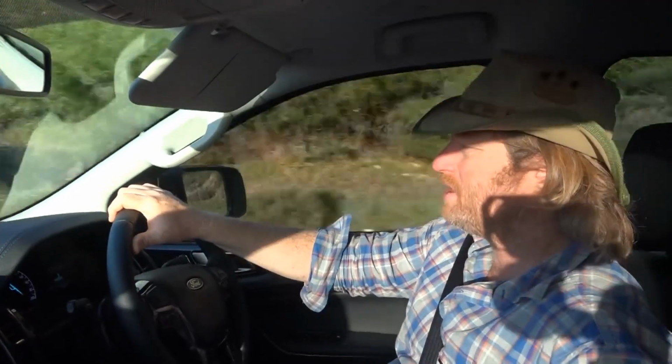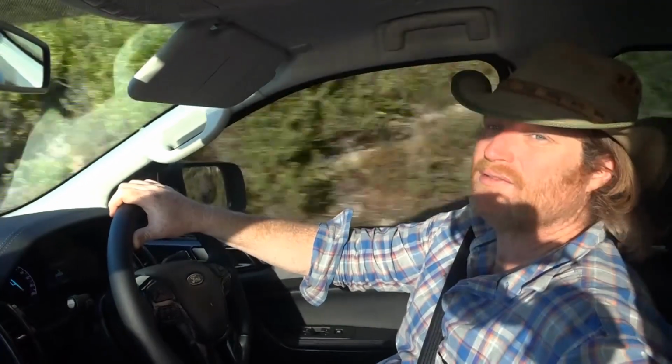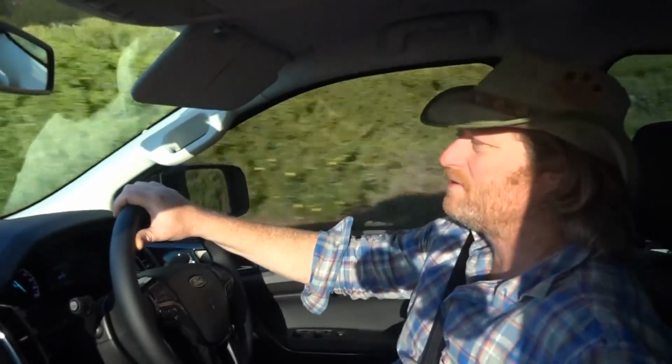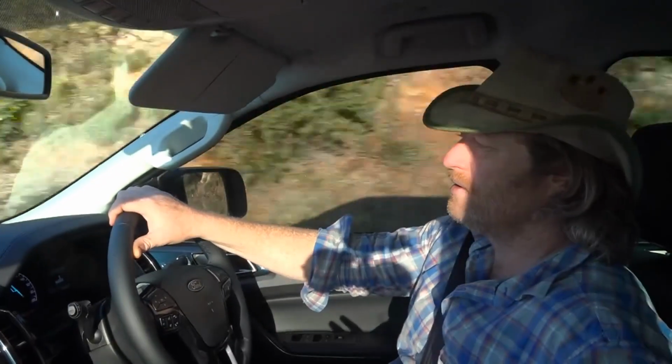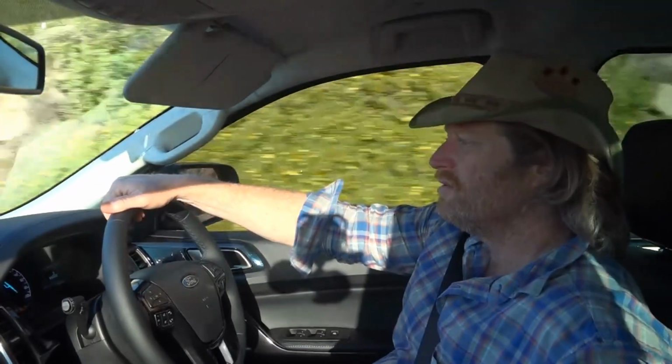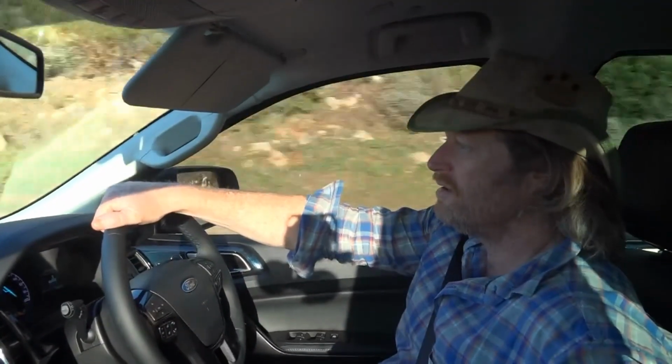So for 720,000 Rand, if you're looking for a good, honest 7-seater with some sporty lines, a good, honest turbo diesel, and loads of space for the kids and the golf clubs, the Ford Everest Sport has got you covered.